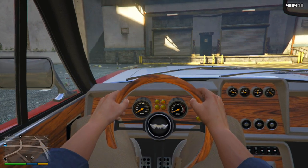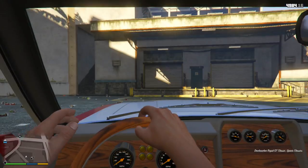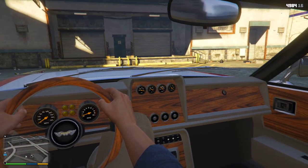However, probably my favorite feature is those 4 yellow lights in between the 2 gauges. So when you turn off your vehicle and when you get in the vehicle for the first time, you'll actually notice that each individual one lights up depending on what you're doing, starting the engine, killing the engine.